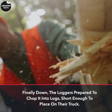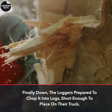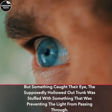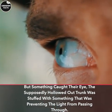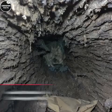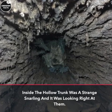Finally down, the loggers prepared to chop it into logs, short enough to place on their truck. But something caught their eye. The supposedly hollowed-out trunk was stuffed with something that was preventing the light from passing through. When the loggers moved in to get a closer look, they jumped back from astonishment and fear. Inside the hollow trunk was a strange snarling creature, and it was looking right at them.